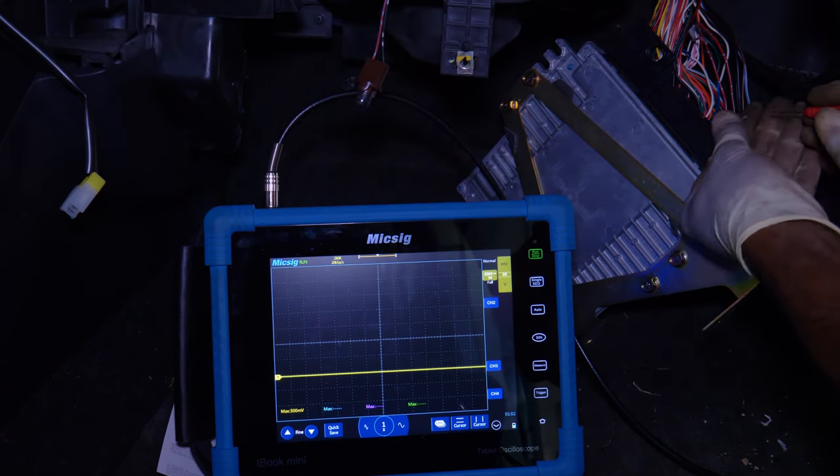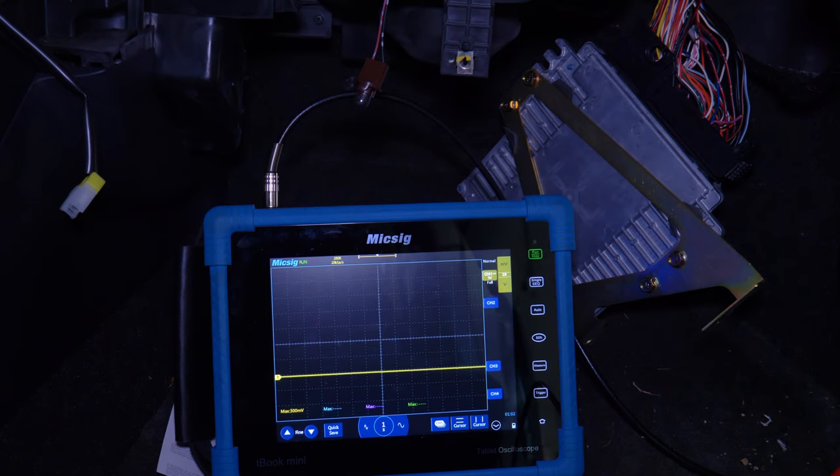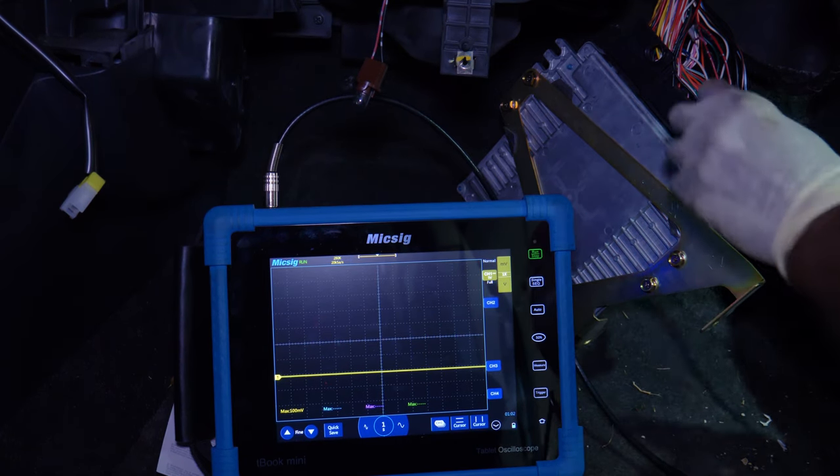Sorry. I need a light for myself. All right, now I can see better.